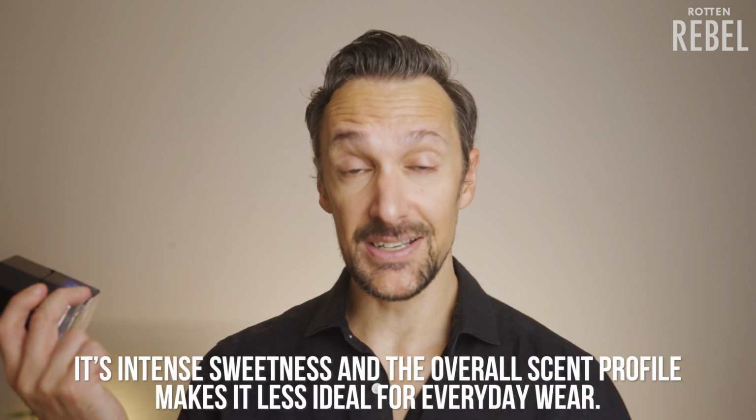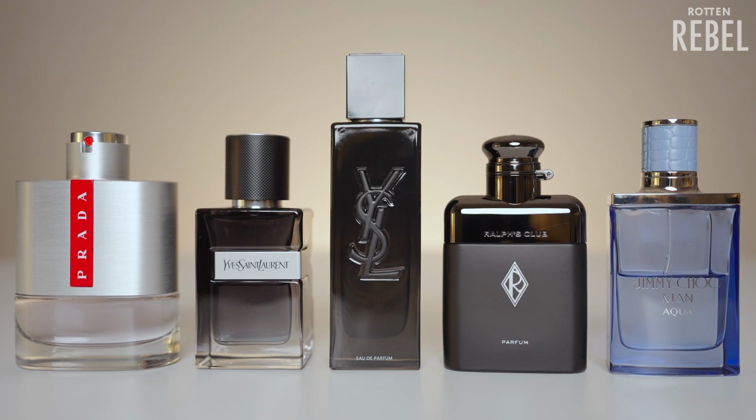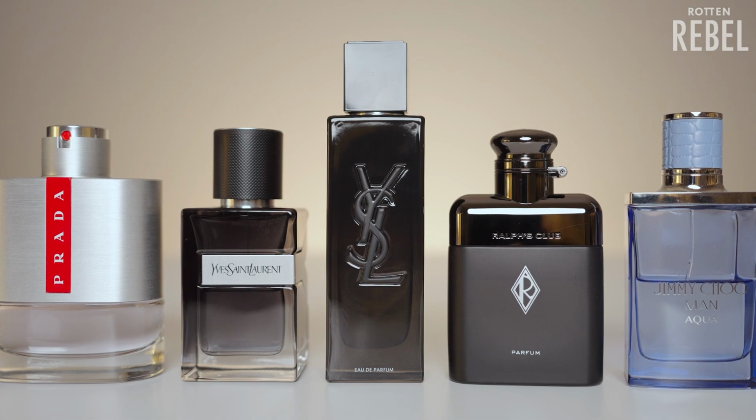Like always, experiment with how it develops on your skin by spraying a few sprays and see what it smells like, and basically take it from there. As for occasions, I do think Pure XS leans more towards going out or going on a date. Pure XS, to me at least, is not a good choice as an everyday kind of fragrance. I do prefer more balanced scents for everyday use, but like always, wear what makes you feel good.